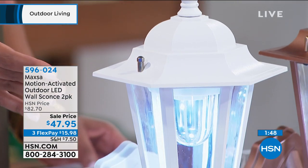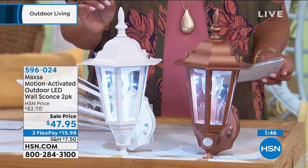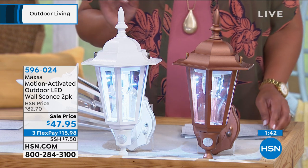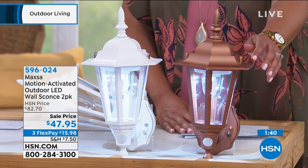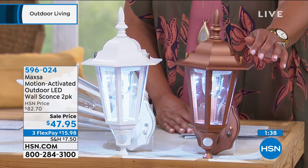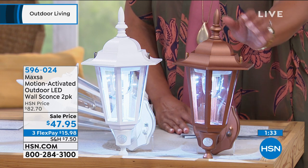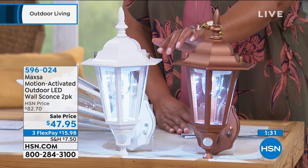And if you're just joining us, when you buy your batteries, you only need 4 C cell batteries, and they will last for 1 year. So the bronze is also another option for you. But don't wait on the color, because we did already sell out of the copper, and this bronze is a nice option. The white will sell out today, most likely.